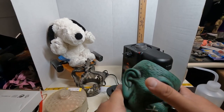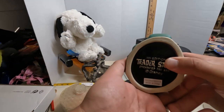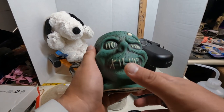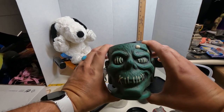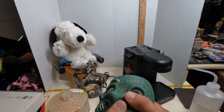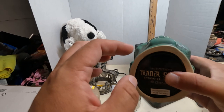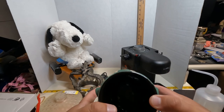I've only ever found one of these, an older one, at a Goodwill, and I've never really seen them outside of Disneyland. So if you guys see any of these Trader Sam's Enchanted Tiki Bar mugs, cups, snag them up, because the older ones go for quite a bit. There's one I think that was sold at Disney World recently, a gargoyle. It was a collaboration with their Haunted Mansion, and I think that one goes for $200. It's a good mug to be on the lookout for if you can find it.